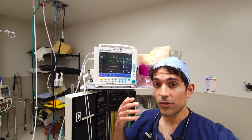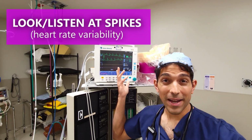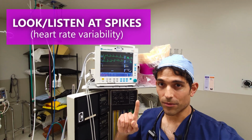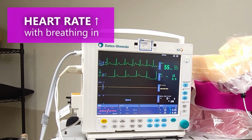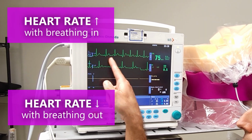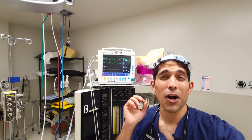Now, I'm gonna do one of my breaths. Watch what happens to the spacing between my QRS complexes. You ready? 1, 2, 3. You can change the distance between your QRS complexes, which more practically means changing your heartbeat.